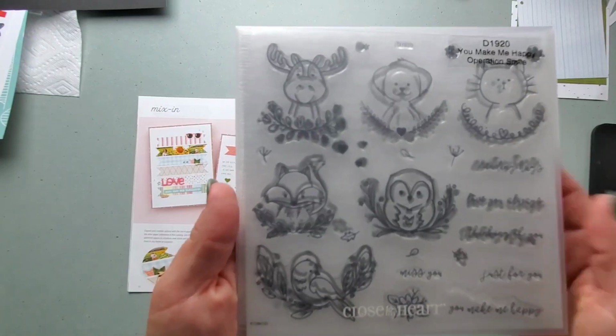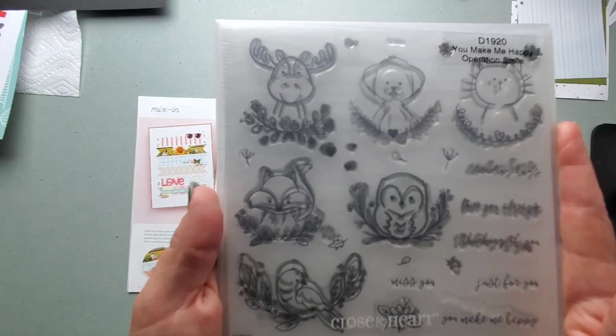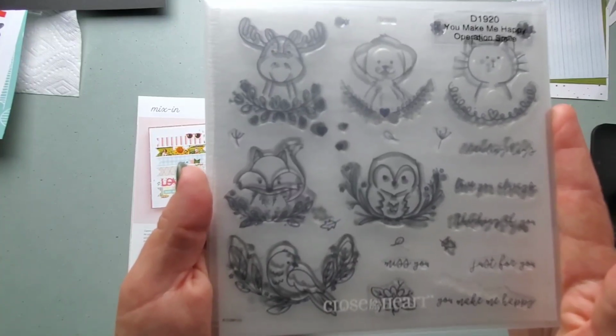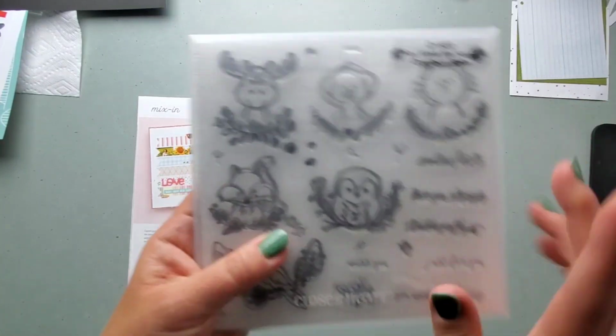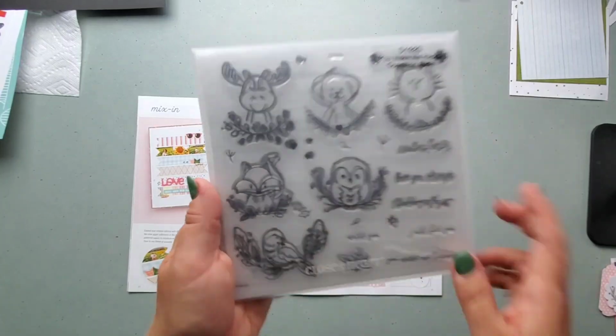This is You Make Me Happy. It's a special stamp set that benefits Operation Smile. Every time you order it, Close to My Heart will make a donation to Operation Smile, which is a not-for-profit organization that does cleft palate surgeries in other countries. It's a very worthy cause. I am thrilled that Close to My Heart is supporting this company. So, for this next project, you will need to order this stamp set to finish it.